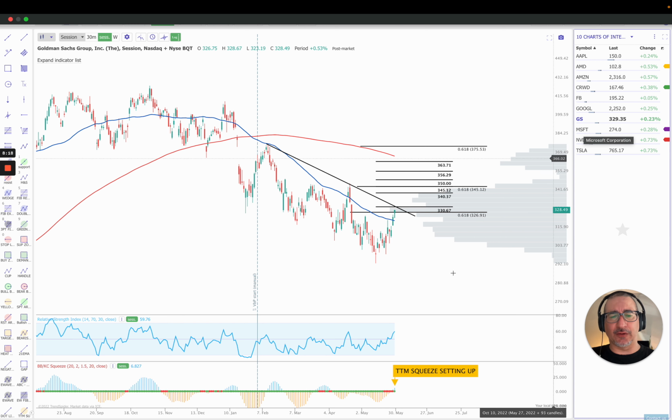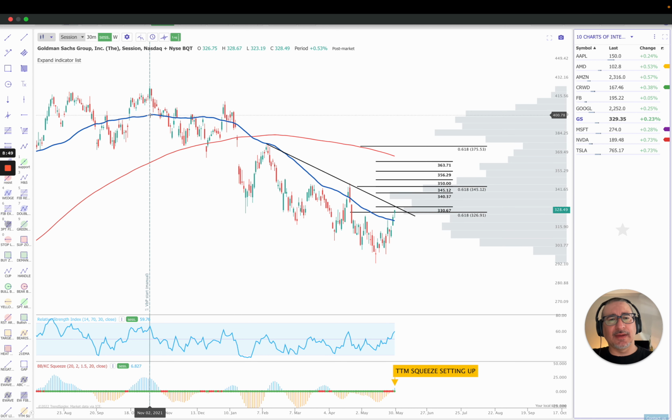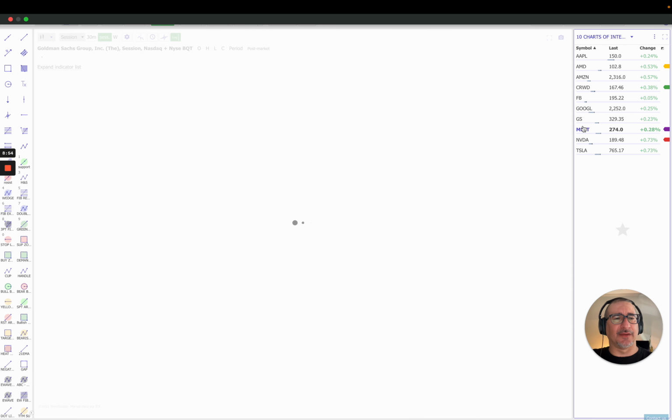It looks pretty good. We also have a 1-dot squeeze set up on the TTM squeeze. 1-dot fired, I should say, after the TTM squeeze slingshot setup here, and plenty of room on RSI. I'm going to be watching over 330, 340, 345, 350. We're already over the 50 simple moving average, so 356 and 363 to the upside. And let me properly anchor this so we get a good understanding of where supply is to the upside. Let's go here. And yeah, so I think over 350, this thing really can start to move. So keep a close eye on that level.